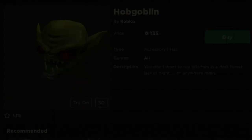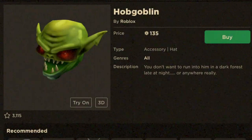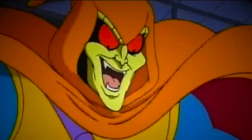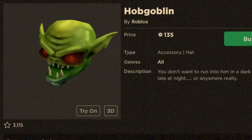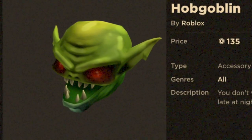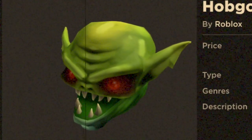Number 8, Hobgoblin. Hobgoblins were originally considered to be good, helpful creatures, but over time became more sinister as seen in popular media like Hobgoblin from Spider-Man. Roblox's Hobgoblin is honestly a really well-made design that at least deserves to be on here for an underrated design that's both cool and creepy.